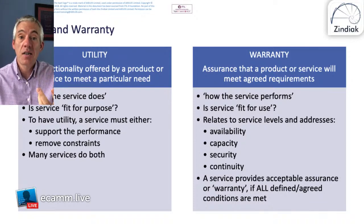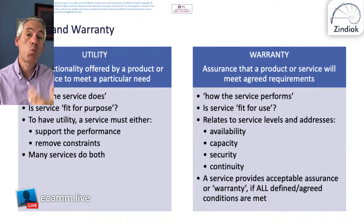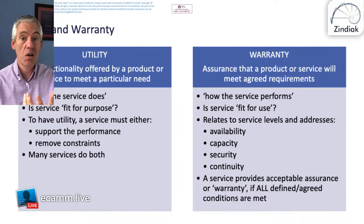So that's the functionality, but the warranty is about the assurance that it's going to work. I had a Huawei phone a couple of phones back that the utility looked great. It had high specs on the processor, on the memory, on the camera, it all looked great, but it just drained battery. The battery would last 2 hours and then I'd have to recharge it. It just had no battery life at all. It was dreadful from that point of view.